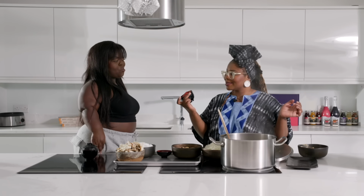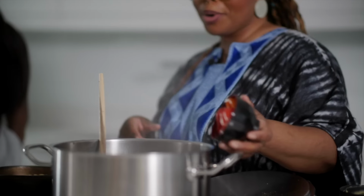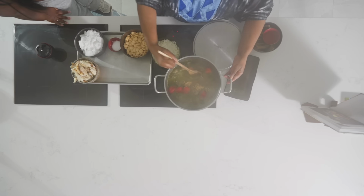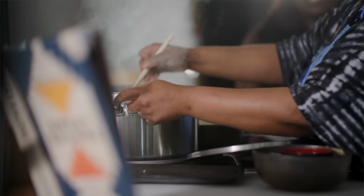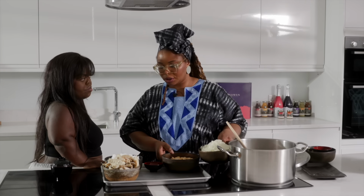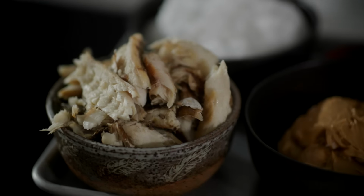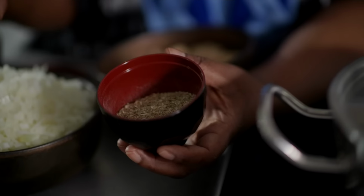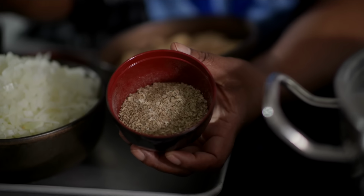I'm gonna add all of this. Scotch bonnet. Yes, all of that. We want it spicy. So I've added all of that. Just gonna make sure that that's mixed in really well. I'm just gonna leave that to boil for a bit. These are all things that don't take that long to cook, because that's been smoked and cooked. Onions don't take long. This is already cooked. That is just coconut oil. Dried okra? Yeah, so that brings it all together.